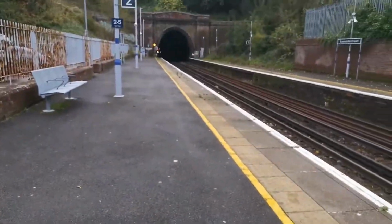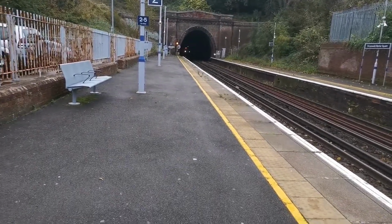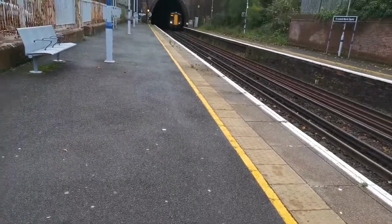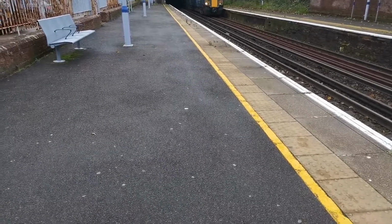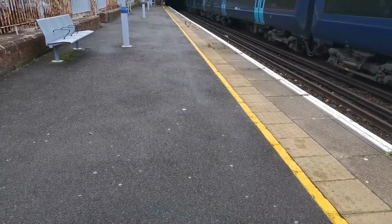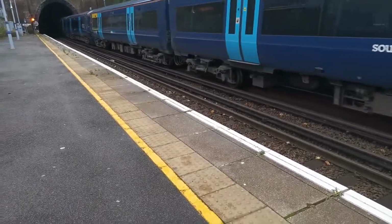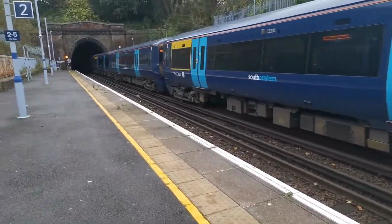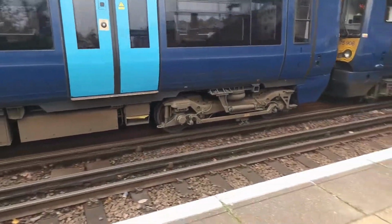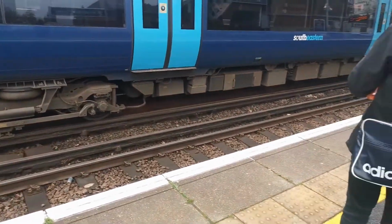And now it's going to be the 1434 SouthEastern service from Hastings to Charing Cross via Tunbridge Wells. 375906. And on the rear is 375602. Only just big enough for the platform.